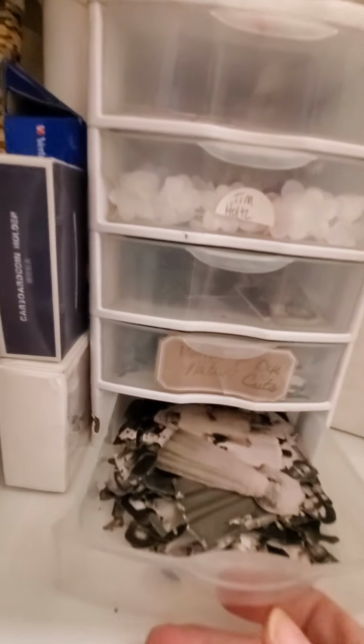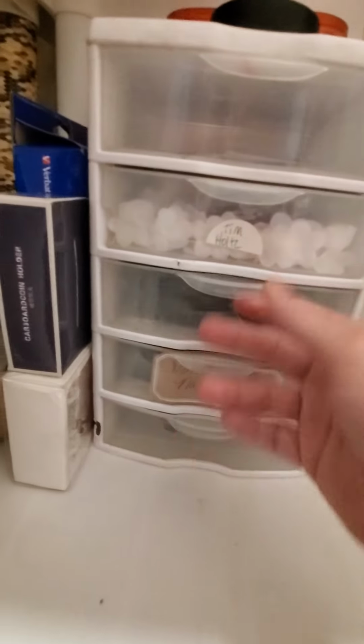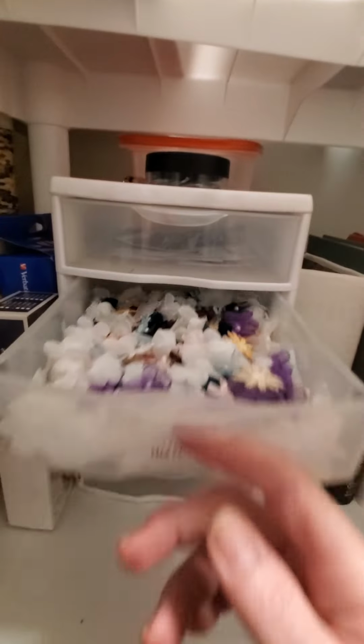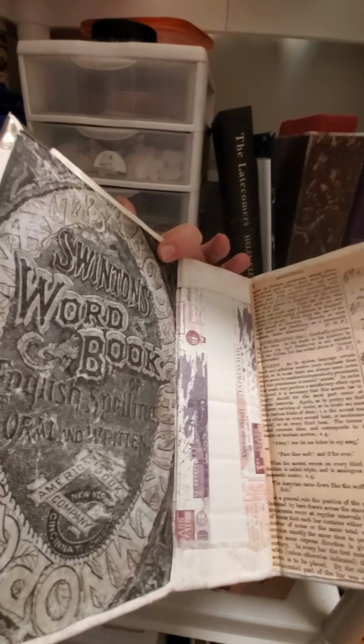Down here is a drawer with ephemera, like I've got my Tim Holtz people and my flowers, and then I've got some more pictures here and my flowers here. These are journal covers that I have made and not done anything with. There's one. I've just left it sitting here. I haven't really played with it much.